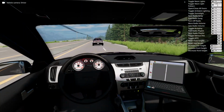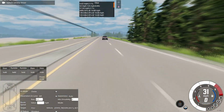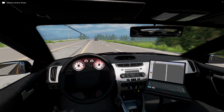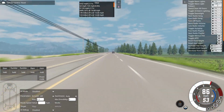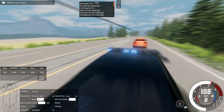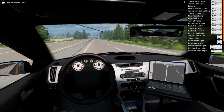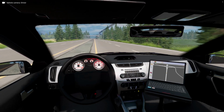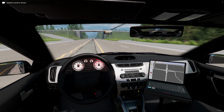I'm not set to chase. The AI is. So let's see, automatically. Yes, it did beat the 0 to 60 somehow. Alright, we gotta get up to speed a little bit quicker here. Actually, they're almost matched in speed for now. Engine is being pushed to its limit right now.